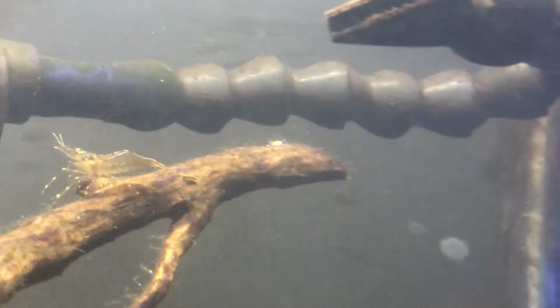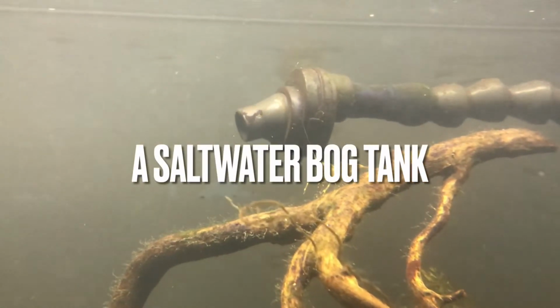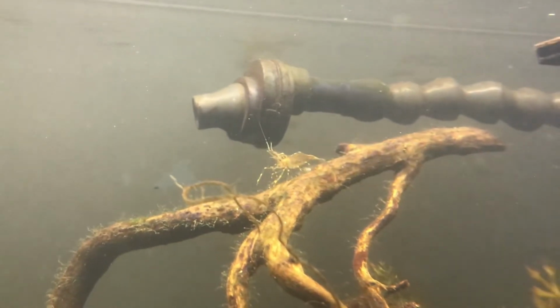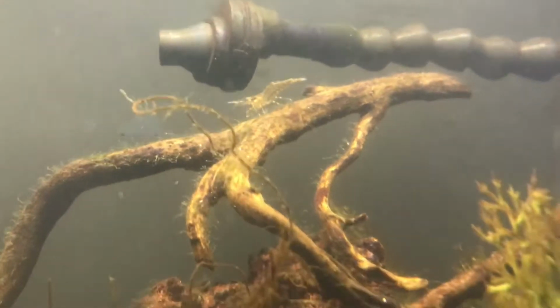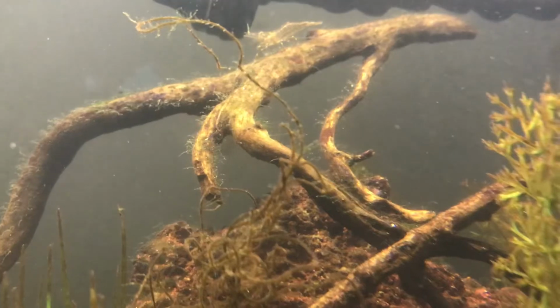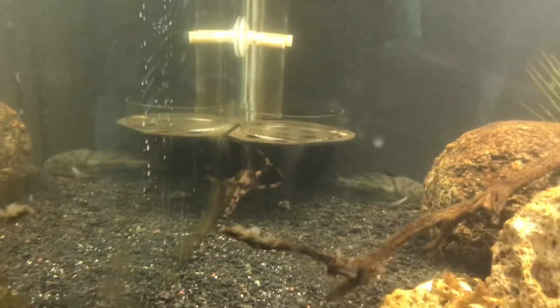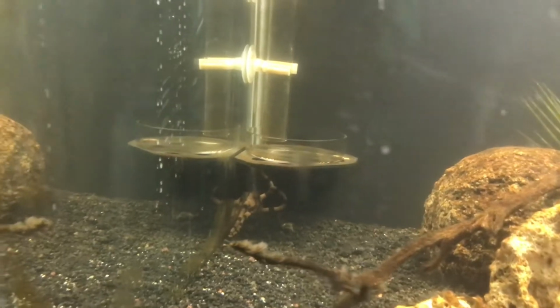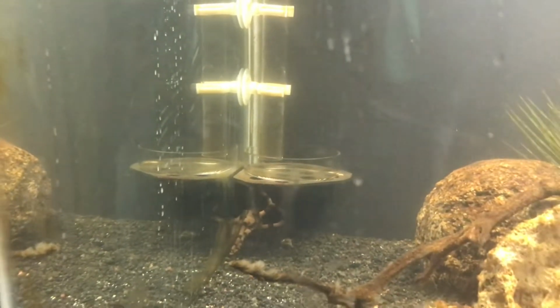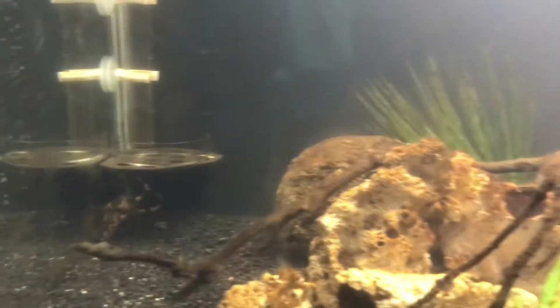Babies are here. My brand new Molly mom has been spitting out babies for the last hour, and I've been trying my best to catch them and move them to safety. As you can see, they're really small, and unfortunately I have some big predators in here, and that is the kingfish. So I fed them very heavily in hopes that they won't devour any fry that I happen to miss, and I've been trying to quickly grab the fry and move them into the safety of the hatchery.